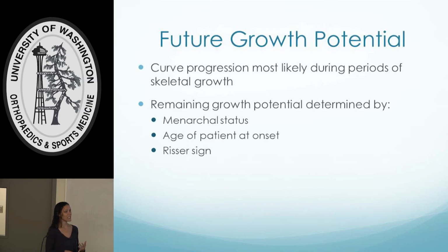The age of the patient at their onset: how much time do they have in their life to have this curve that may have the potential to change. So the younger they are, the more closely and the longer you're going to watch that, because their opportunity for the curve to change is a longer period of time. And something called the Risser sign that we're going to talk a little bit more about.